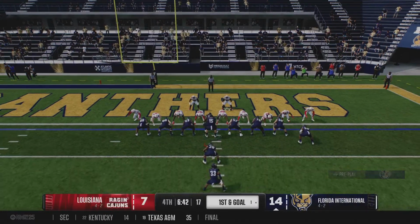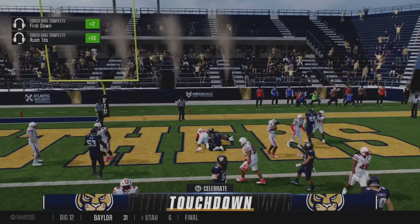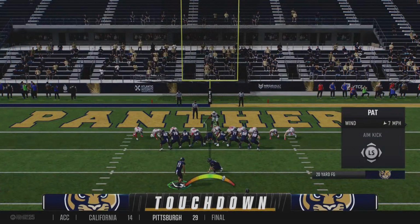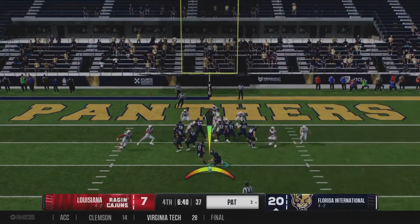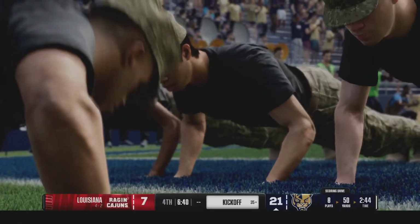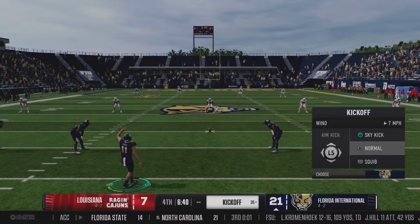When you're trailing late in the ball game, you need those stops, and you get it. Into the end zone he goes. Touchdown, Florida International. They put another score on the board as they try to push this winning streak to 3. And the extra point is true, and they have a 2-touchdown lead, up 14 in the 4th.